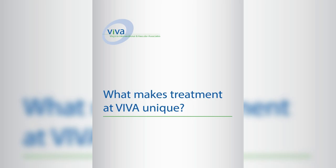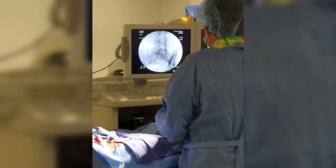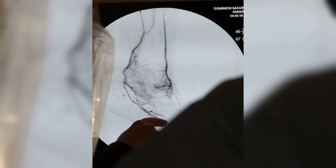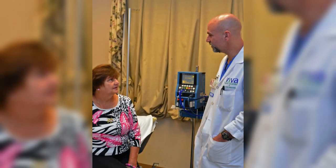One of the unique things about VIVA is that we offer endovascular procedures like angiograms here in the office, which I think is very advantageous because patients can come, there's very little delay, the staff is fantastic, and all the things that you need to have done are done in one place, including your follow-up, short recovery period, and then you just walk downstairs and go home. So I think the ease of care here at VIVA is one of the unique characteristics of our practice.